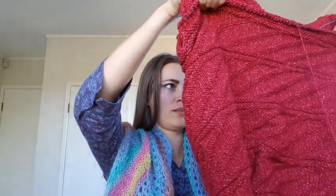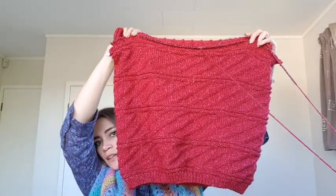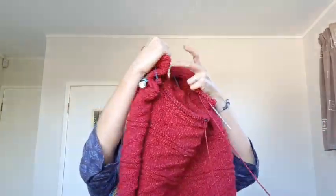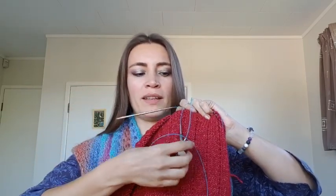Another huge WIP that I've been working on is my Robin sweater that I started about a month ago, and here I've done quite a lot of progress. So first of all, here we go. The body is done. This is the back, and I had to divide this back into three parts. That's why I have all these needles and all these little cute pandas hanging.